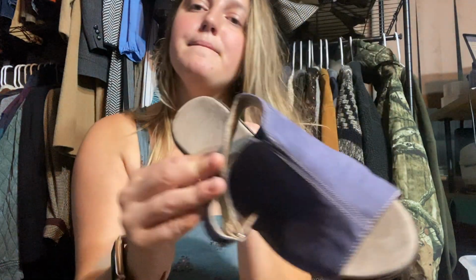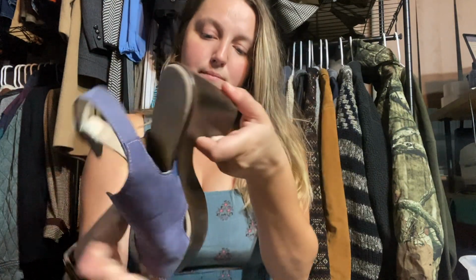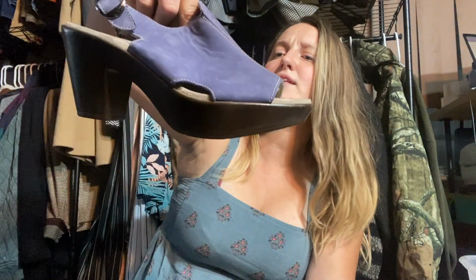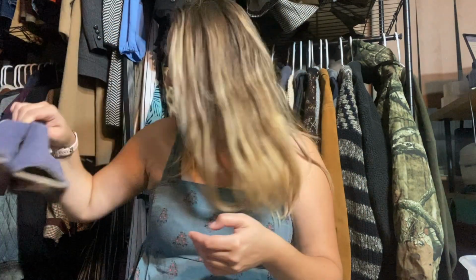You can barely see it, but I'll try to show you. Monroe America, and it says, so these were pretty cute suede little peep toe heeled sandals. They're in pretty good condition, so I'm hoping to get about $30 for those. We'll see though.